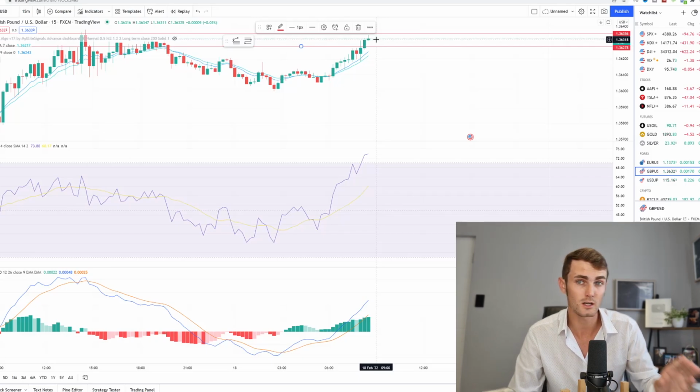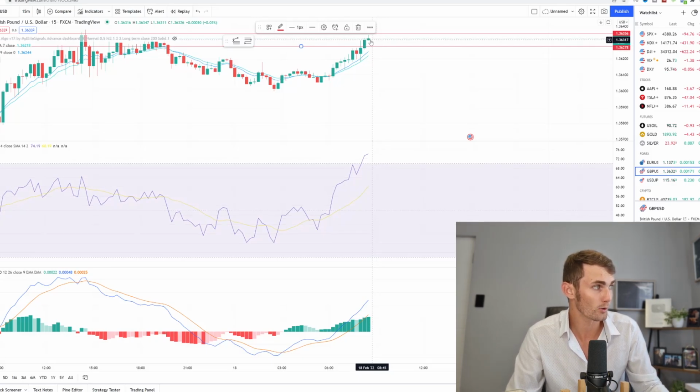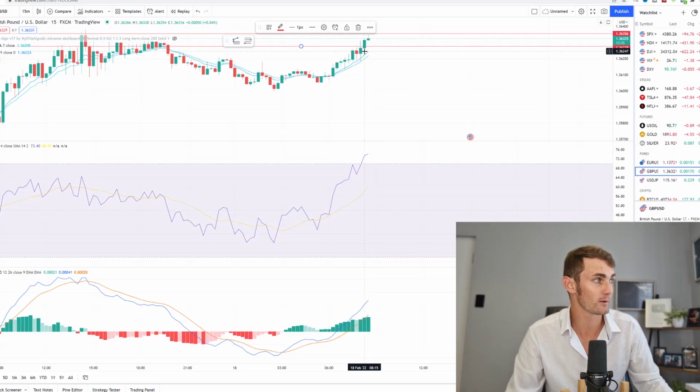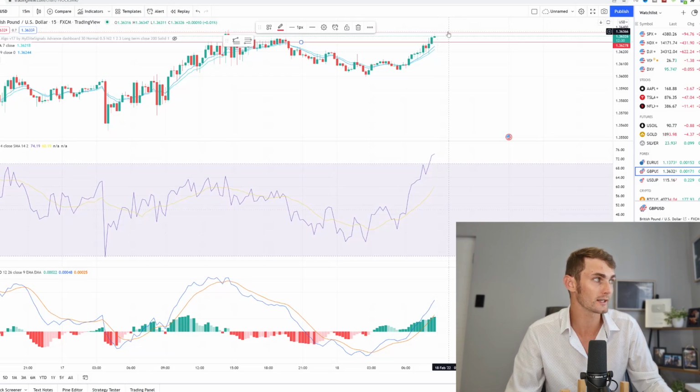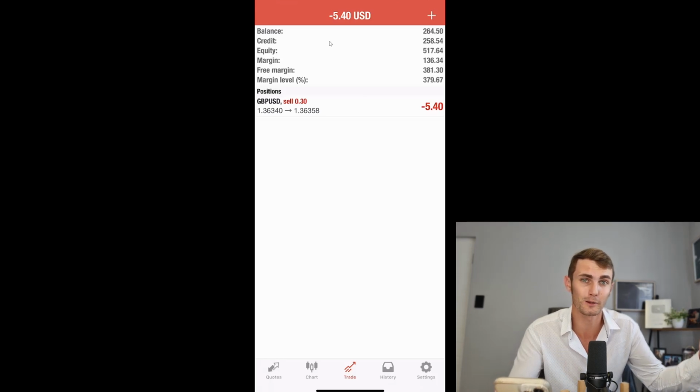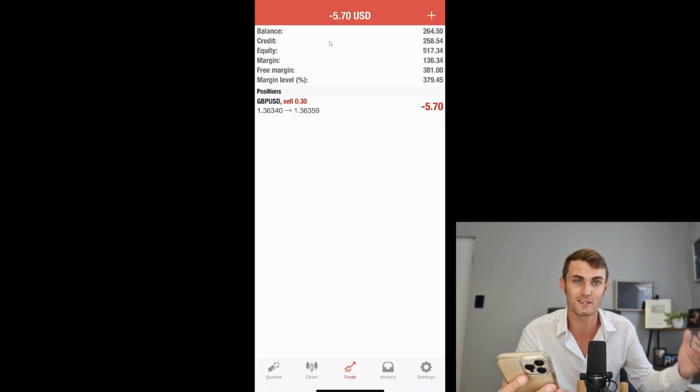What we go and do is we wait for a red candle to form outside of this order block zone, which is the confirmation for our sell. If it breaks through and no red candle forms, that means it's going to continue pushing up. I've just placed my trade on GBP USD at 0.3 execution size, simply because I only have $260 in my account. I can't be going and trading with 5 execution sizes.